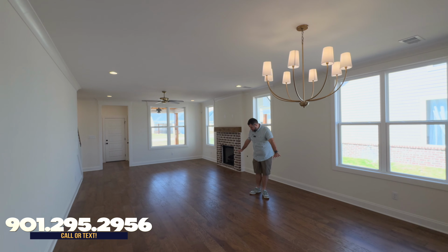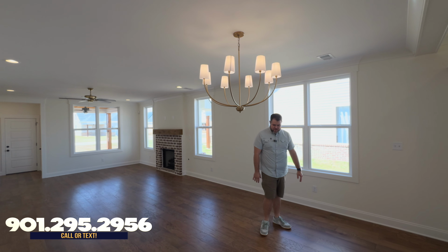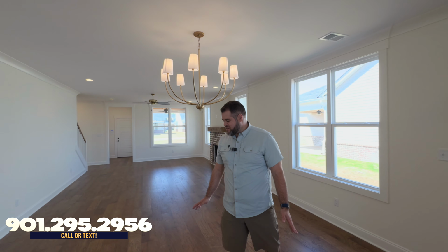But I want to say this floor here, we mentioned in the last house, is still an engineered wood floor, this darker color. I'm not sure what you would call this color. I think that's hickory. I'm gonna call it hickory. I like hickory. I think we could go with that.